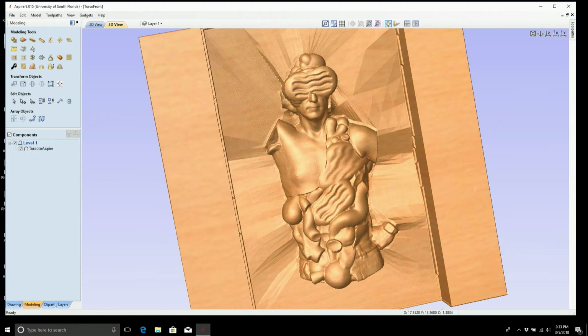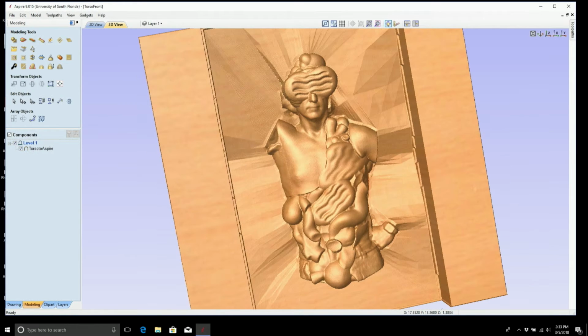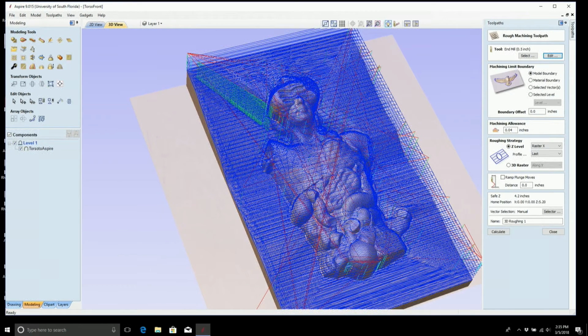So actually bringing it in, you can see this is really subtle, but from this one here, you can see the step over, the lines that are in the surface as the bit goes over it. It creates a ridge. This is a smoother version of that. And here we actually have a generated toolpath. This is pretty dense for this one. We simplified it later on.